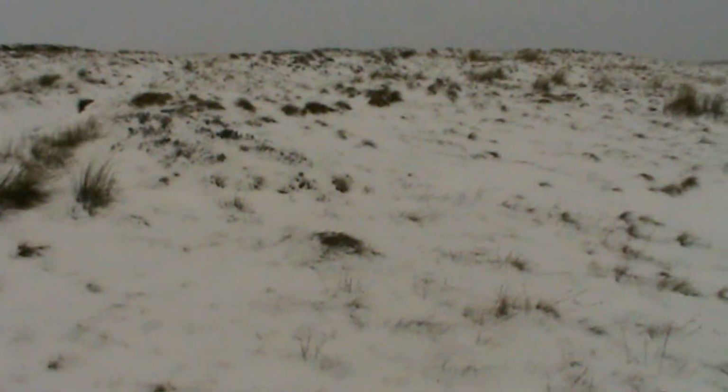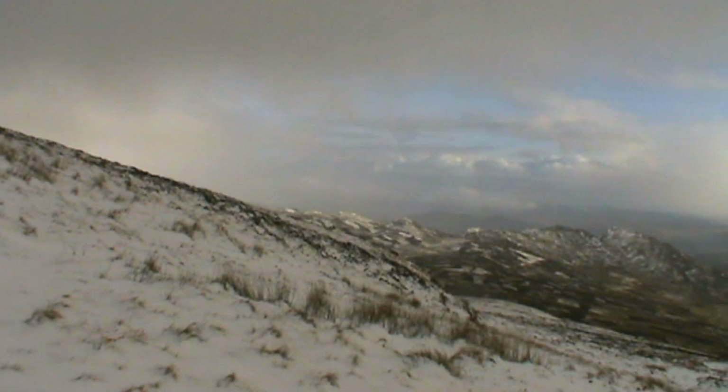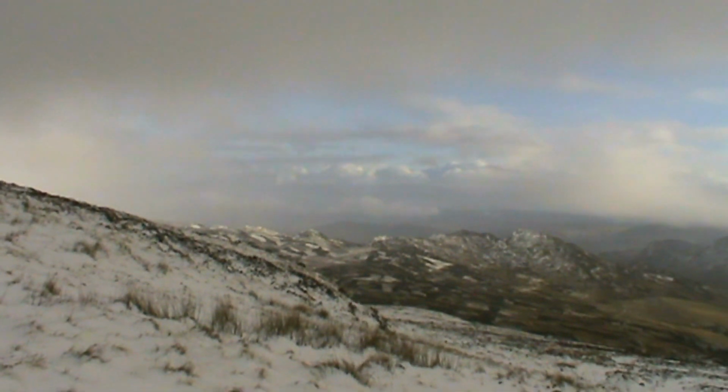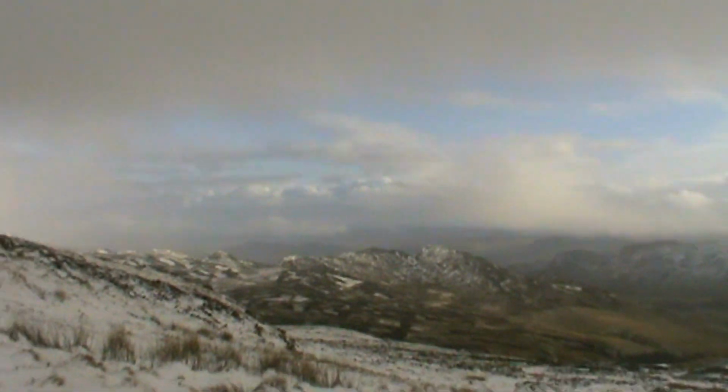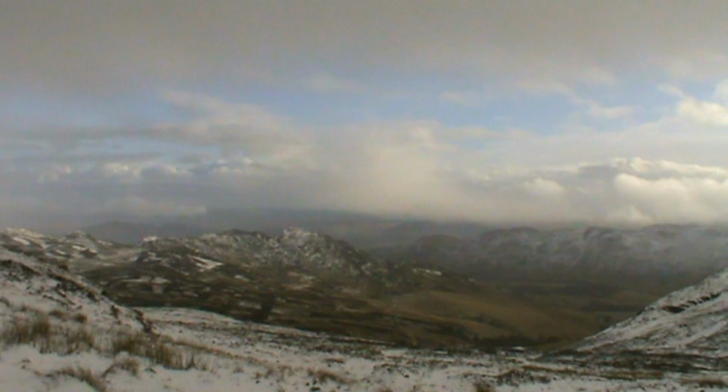I'm going to do a sort of big loop, but there's cliffs on the other side there, quite high cliffs as well. But you can see how it's opening up quite nicely. The colours at late winter with the snow, it's rather beautiful, isn't it? Looking away over towards Glenartney and the mist as it rises.